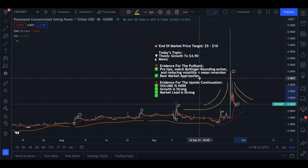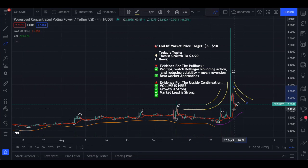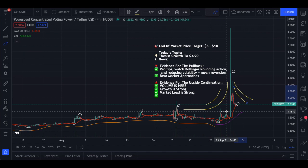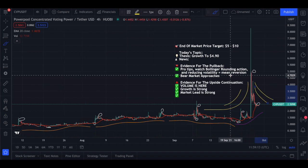And you can clearly see that a crypto that goes from less than $1 to $4.90, I'm showing you a lot of volume. The growth is extremely strong. It takes a lot of strong positions, a lot of strong growth, a lot of belief. Because while the rest of the market is going through a bit of a retraction, a bit of a pullback, only a couple of days ago, it hit $4.90. This was on the 26th of September. So this was my video on the price analysis and price prediction and what is PowerPool itself.